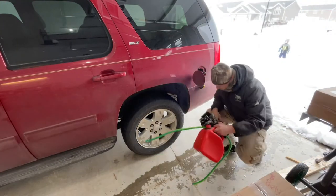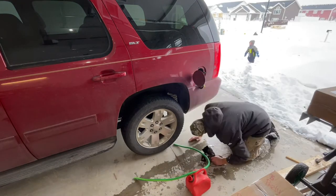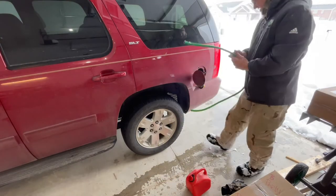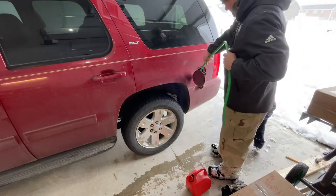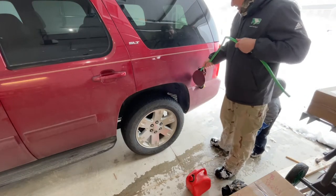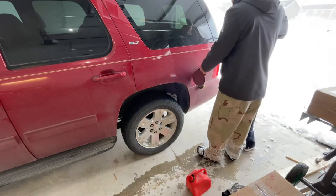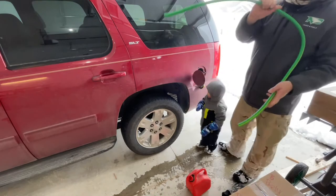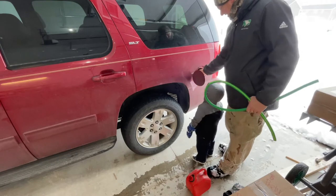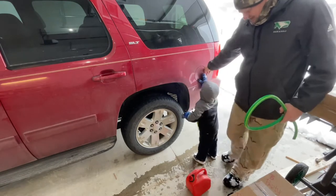And again, I should be able to see how long this takes to get down to the fuel line. Might be in trouble here, it's the same scenario. Oh, even worse. Tighter bend right off the bat. Maybe I'm gonna take this and warm this up, see if I can't get this to be more pliable. Close it. Maybe we'll do that.